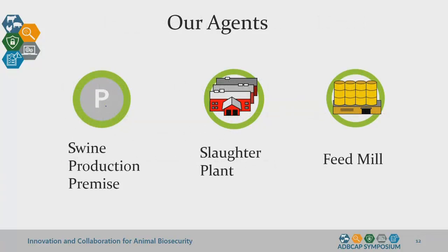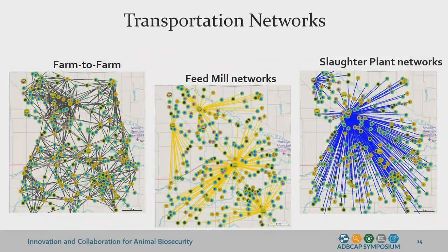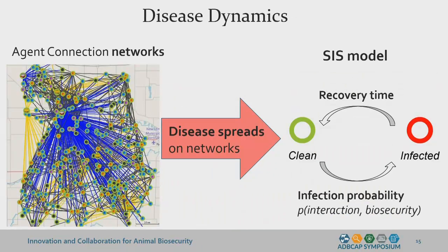All right. You saw already our agents are producers, slaughter plants, and feed mills. They have behaviors, so they grow and they exchange pigs. These are the producers. Slaughter plants will receive finished pigs, and feed mills deliver feed. And this is the network, and it's important to see it because it's really on these networks that the virus moves. So we have farm-to-farm for hog movement, feed mill networks, and then slaughter plants. This is what happens when you put everything together, and these are really the highway for disease spread.